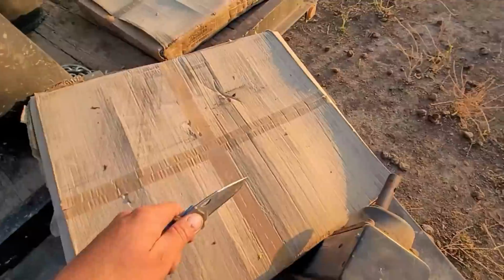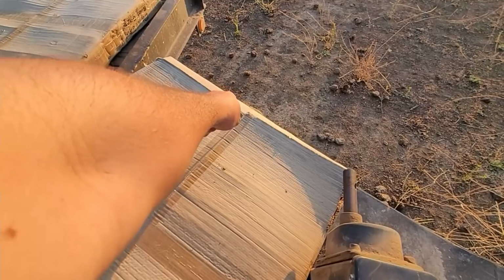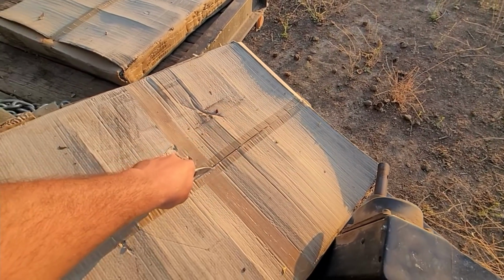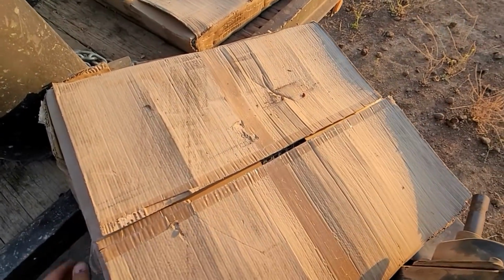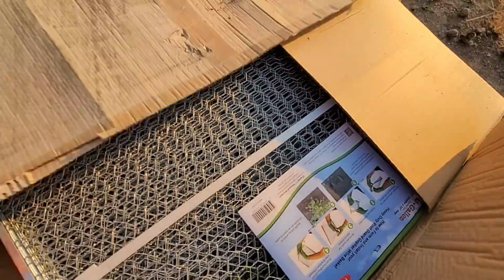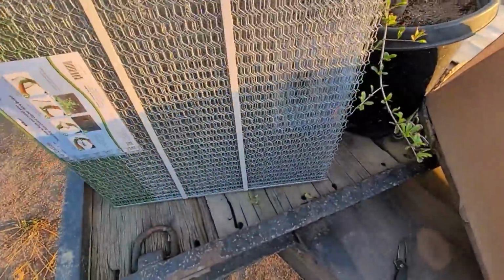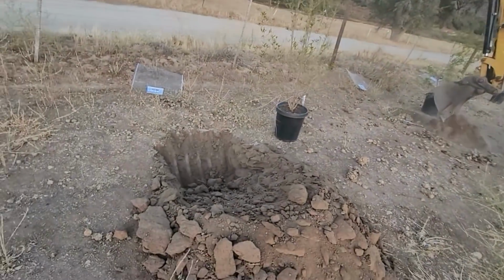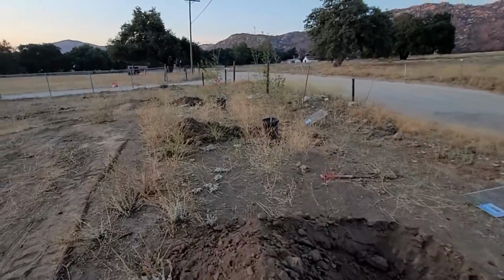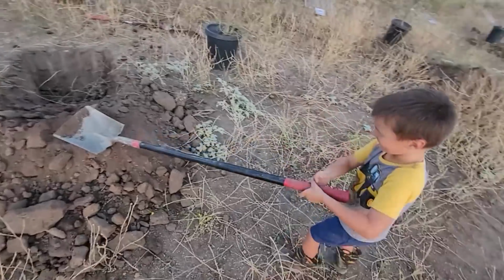I'm not even sure what these look like, but we're about to find out. Oh, what a miserable attempt. Left-handed. Here we go. Close enough. Okay. Got John digging away like a madman. Very nice, very nice, very nice. Let's get this done. So we got this madman right here that knows how to play in the dirt.